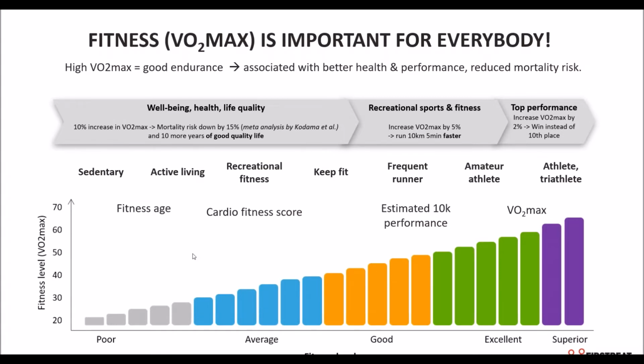So even a small increase in their fitness will actually have some significant and meaningful effect on their health indicators. For example, good quality of life or reduced mortality risk. And then, of course, when we go up the scale of fitness towards good and excellent fitness level, the focus will be more on the performance aspect, so that they are able to, for example, run 10 kilometers faster or perform better in some kind of competition or situation like that. So then it's looking more at the performance angle.